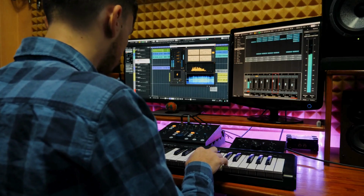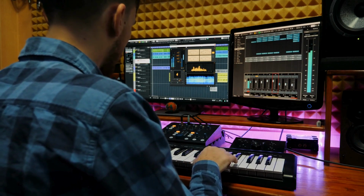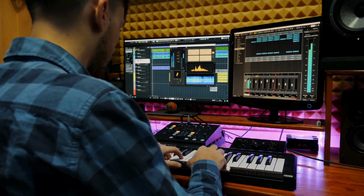Exactly. Now, what about those times when you need pitch correction in real time? Okay, yeah, like during a live performance. Yeah, exactly. Or even when you're tracking vocals. So the singer can hear the correction as they're singing. Right. And for that, Waves Tune Real-Time is a lifesaver.